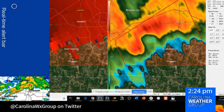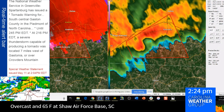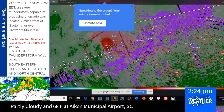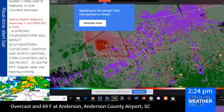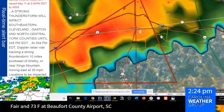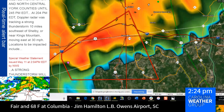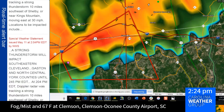So let's go to our velocities here. Still kind of messy. Let's go over here to our terminal Doppler radar out of the Charlotte airport. This is a little bit closer to the system, and you can see this storm that's moving through Gastonia, Gaston County. So again, if you live in South Gastonia along Highway 321, Highway 29, 274, Interstate 85, this is the warning. So if you are in Gastonia, you need to be in your safe place right now.